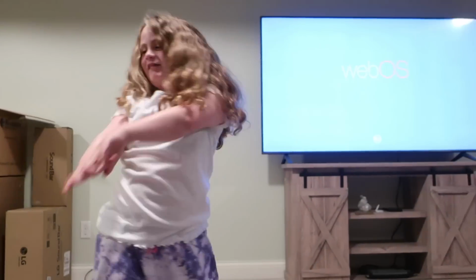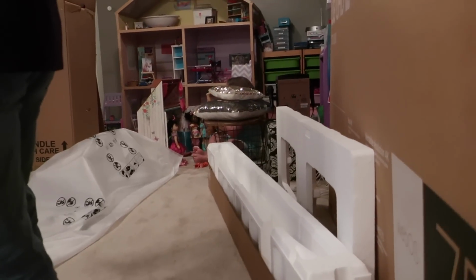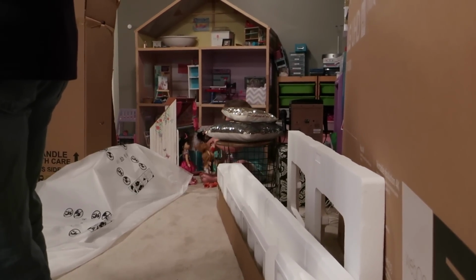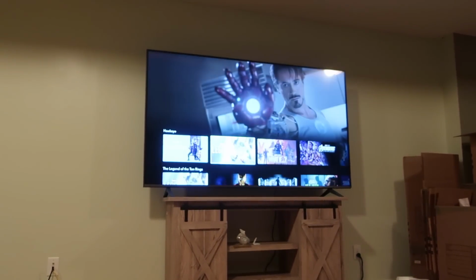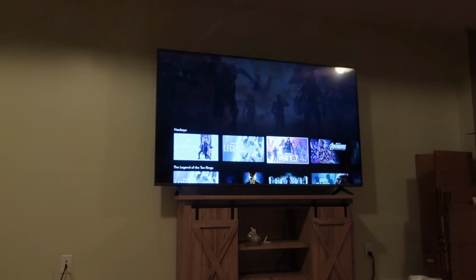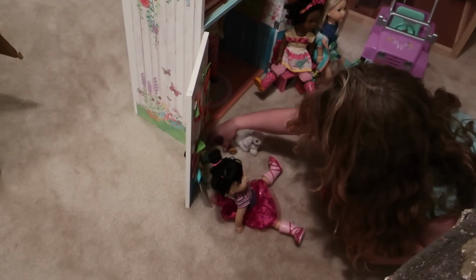And they're making the most out of all the boxes we have around here too. So we're getting the TV all set up, and Natalie's over there playing with her dolls in the doll area, and this is going to be our new hangout area. So it's got a really good picture on it, and it's a good size. It's going to be great for watching movies. Getting this all set up over here, Natalie? Yeah.